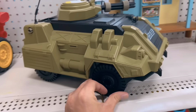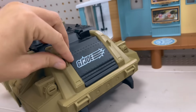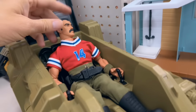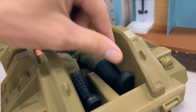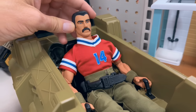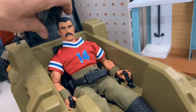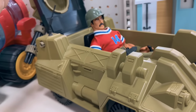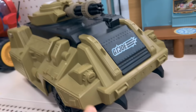Whoa, look at this bad boy. G.I. Joe, baby. That looks like it would be for 12-inch figures. Oh, it's got a bazooka in there, man. Oh, that's awesome, man. He's real clean looking, too. He's got his boots. Got his utility belt there. Oh, he even has his helmet? That is pretty sweet, dude. That is actually really sweet. What do they want for that? $10.49.